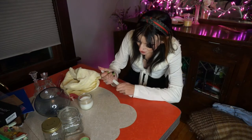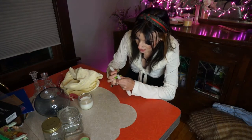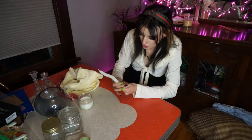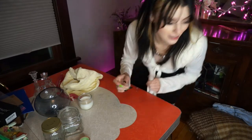So I'm kind of just winging it. As you can see, they get really soft and it's pretty easy to bend them. Just be careful not to bend too far or you'll get little cracks and things, and that is really hard to fix.